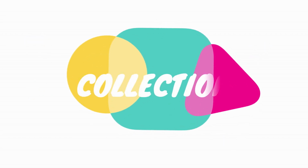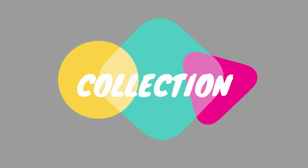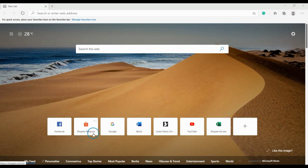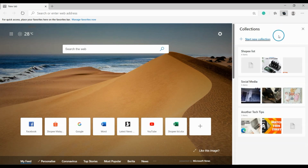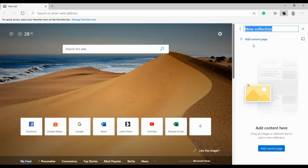Third tip, the collection. Collections will help you organize your web research. If you're an event or trip organizer, collections will help pull together all your trip or event information, as well as ideas to make your event or trip a success. If you're a teacher or student, it will help you organize your web research and create your lesson plans or reports. Whatever you are doing on the web, collections can help.